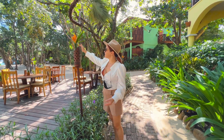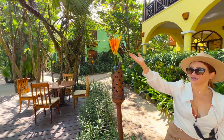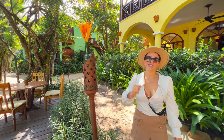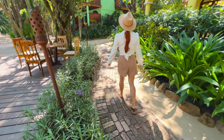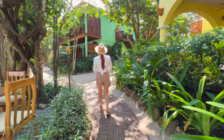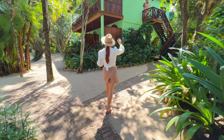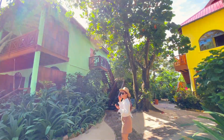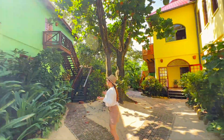So here they are reusing wine bottles to create these beautiful vases and place some flowers that they actually grow here on the property. So let's just walk and take a look at some of the rooms here right next to the great house. They have Beachfront Suites. On the top it's a Beachfront Suite, and on the bottom it's Beachfront Suite Plus. For larger families it has an extra room.